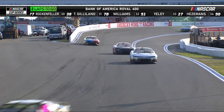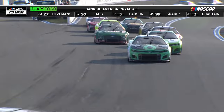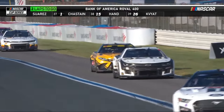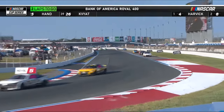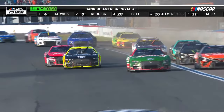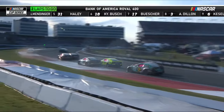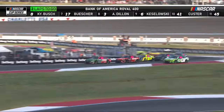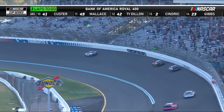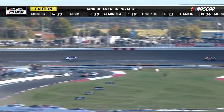Here comes Bell, trying to close in on Reddick in second place. He's right on the back bumper of that 8 car headed to turn 5. And we've seen cars struggle through 5 and 6 today. There's Cindric. Everybody's trying to attack him on those older tires. Bell to the inside of the 8 car. He takes second place. Bell going after the leader. Now, no cars between Christopher Bell, with the freshest tires, and Kevin Harvick leading the race.